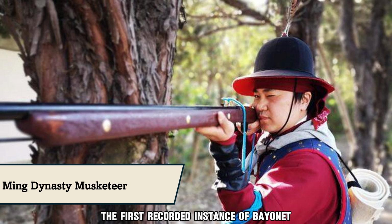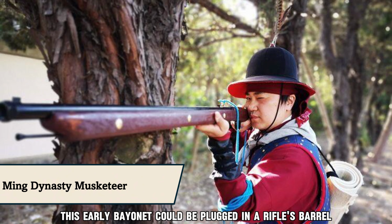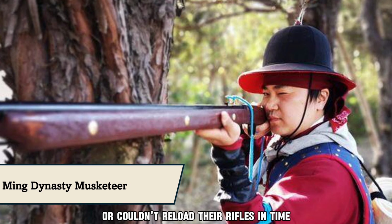The first recorded instance of bayonet use is found in China of the early 17th century. This early bayonet could be plugged in a rifle's barrel, and was primarily used when soldiers had exhausted their gunpowder reserves or couldn't reload their rifles in time.